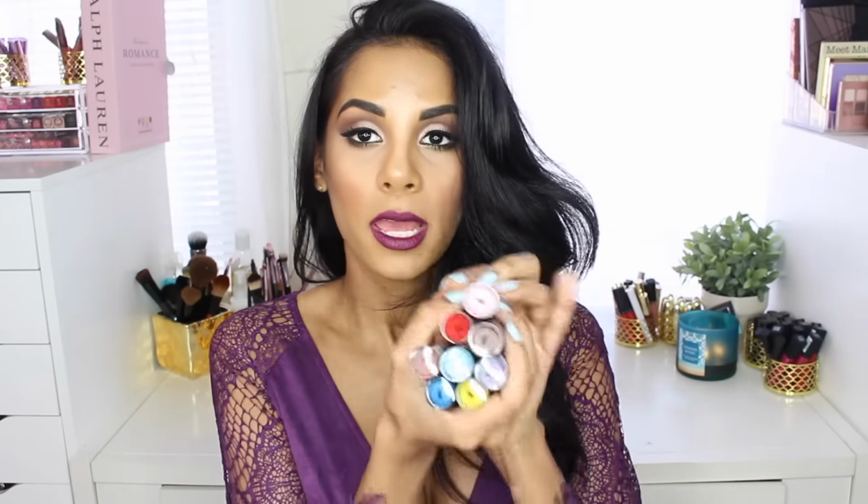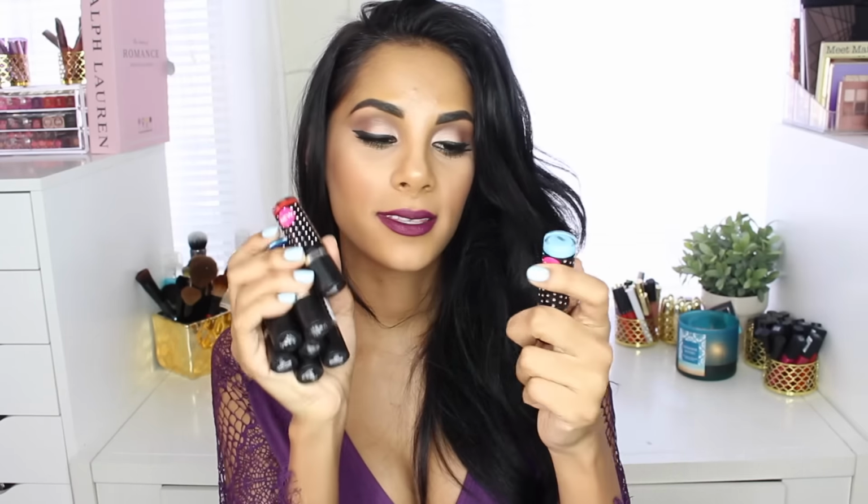I also got some of their lipsticks. I'm not sure of the name of the collection, but I really love the packaging again. It has all the colors on the top, which is really easy to choose and pick. And the pigmentation in these is amazing. I'm absolutely loving it so far, and that's what it looks like. They have a blue, a light blue, a dark blue, a red, a super bright yellow, a nude, brown, pink, and purple.